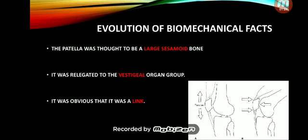But it was the biomechanical facts which in the end changed the course of the treatment and the understanding of the function of this bone. It was initially thought that it was just a large sesamoid bone and it was relegated to the vestigial organ group. It was quite obvious that it was a link that connected the patellar tendon to the quadriceps muscle, but it was thought to be unwanted. A link that was pure tendon was thought to be better.